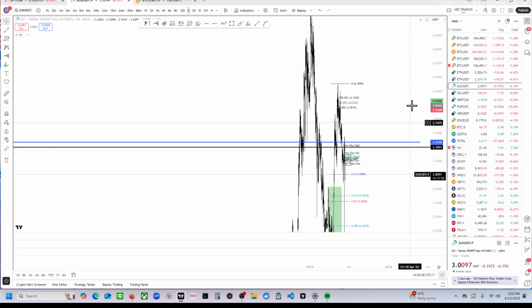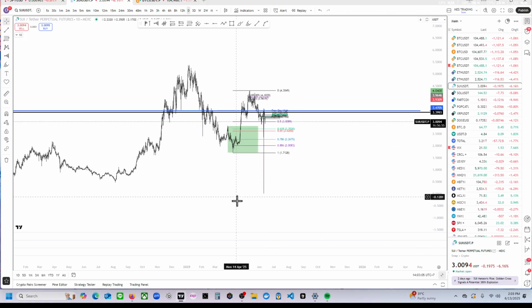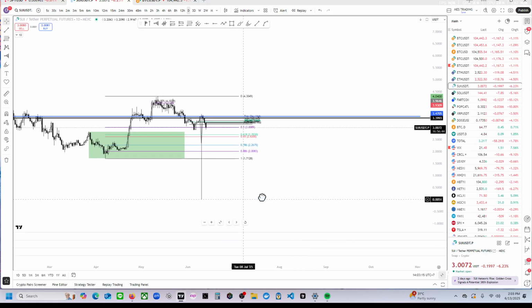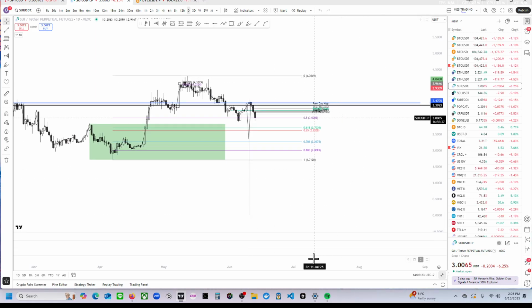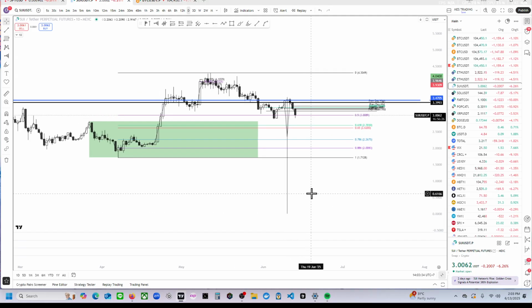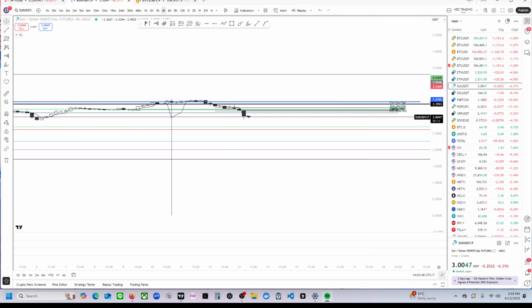Oof. Hold on. Wait, what? This is probably another MEXC issue again, isn't it? Oh yeah, negative 0 point. Okay, I think I talked about this the other day. It's just MEXC. I think its API is reporting incorrect or invalid pricing information, and TradingView is not really handling that properly. So it's marking it as a negative integer or something like that. Okay, but anyways, they usually clean this up within a day.